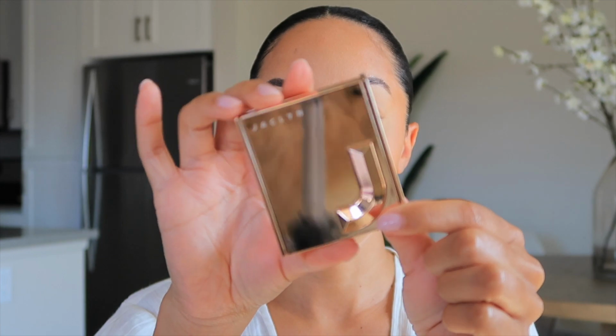Before, and sometimes I still do this now, I used to add my highlight at the end or right before my blush, but never before my bronzer. But lately I've been applying my highlight first, before going on top with any other powder, like my bronzer or my blush. I have been loving the Jaclyn Hill Cosmetics highlighter in Mesmerize. The packaging looks just like this.